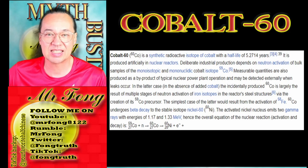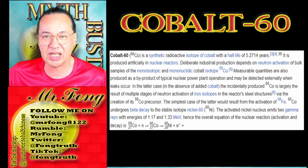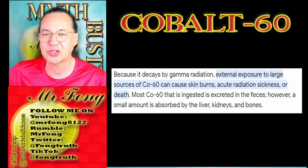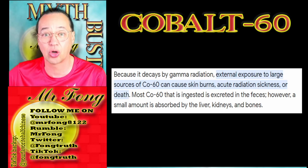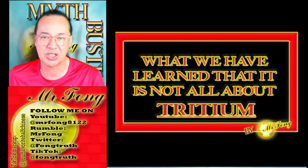Cobalt-60 is a synthetic radioactive isotope of cobalt with a half-life of yada yada yada. It's produced artificially in nuclear reactors because it decays by gamma radiation. External exposure to large sources of Co-60 can cause skin burns, acute radiation sickness, or death. Most Co-60 that is ingested is excreted in the feces. However, a small amount is absorbed by the liver, kidneys, and bones. Now all of these cause cancer and will pass from generation to generation.